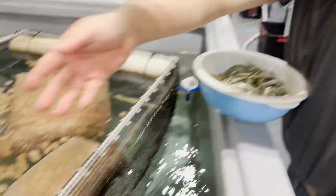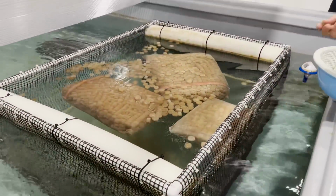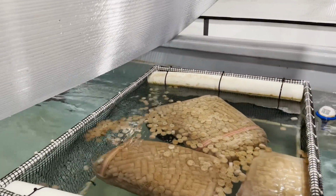All right, so I'm gonna drop some right there. I'm just gonna scatter in different areas. There's one in the deepest corner right there.